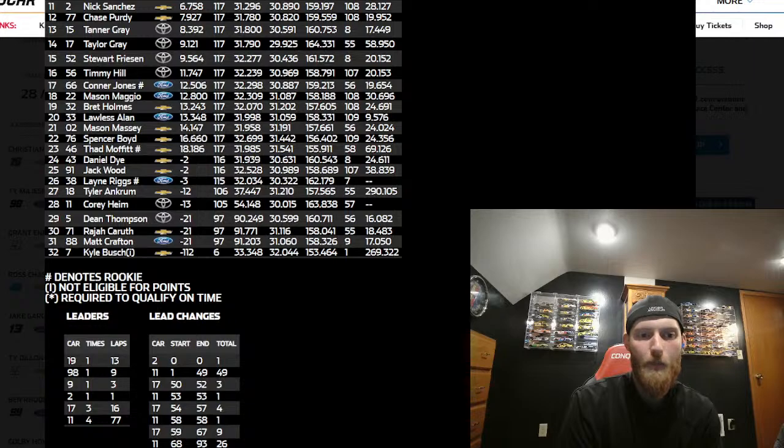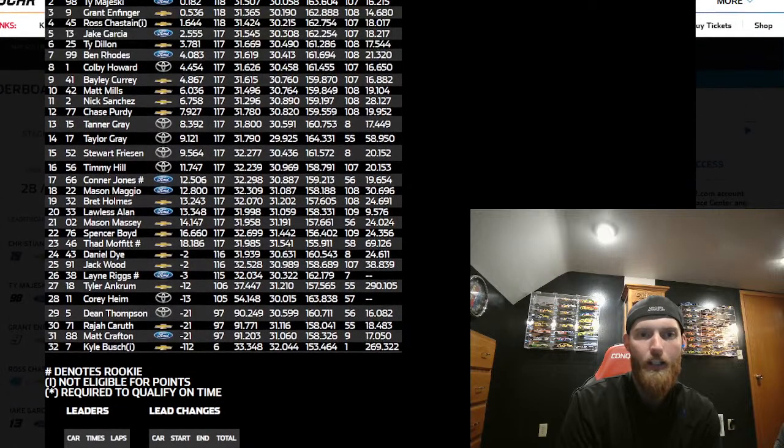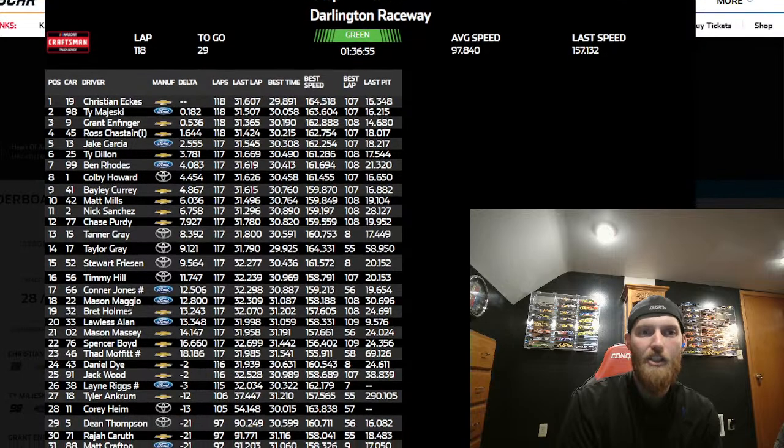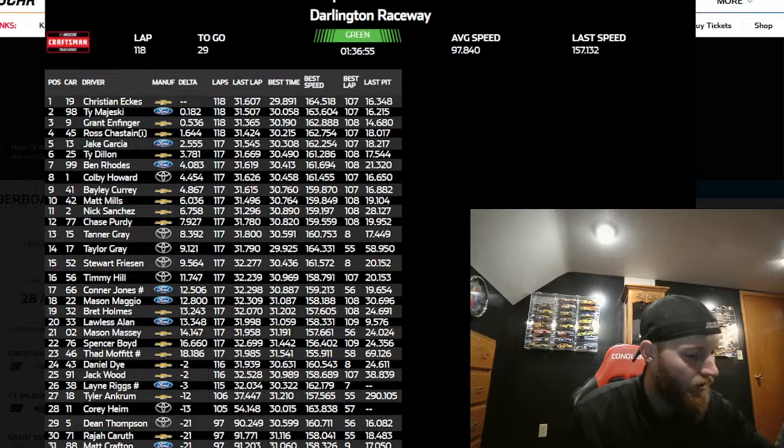Heim will go on to lead the most laps today, over half, 77 laps out of 147 led for him, but he will not be the winner. Again, after not only leading that many laps, but winning the first 2 stages. Eckes leading right now and trying to take the points lead as well. Good little 3-truck battle for the lead.